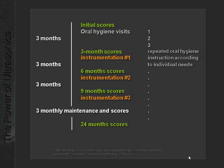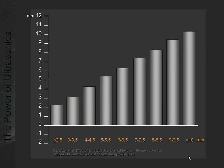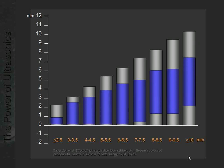Well, the results are summarized in this graph. These are the pocket depths at the baseline. So these are the categories that they selected, from 2.5 millimeters up to 10 millimeters. And on top of this is projected the pocket depth after treatment. So a pocket of approximately 10 millimeters would be reduced to 5 to 6 millimeters due to recession.